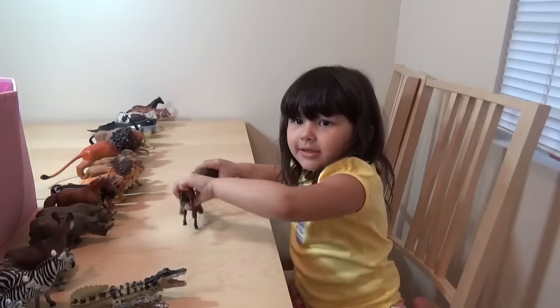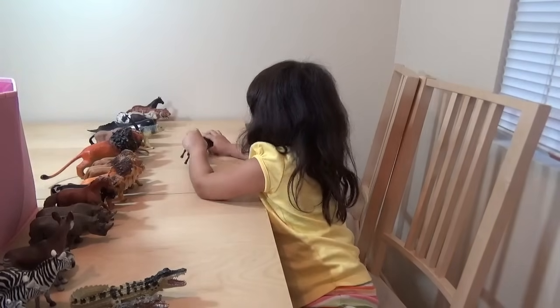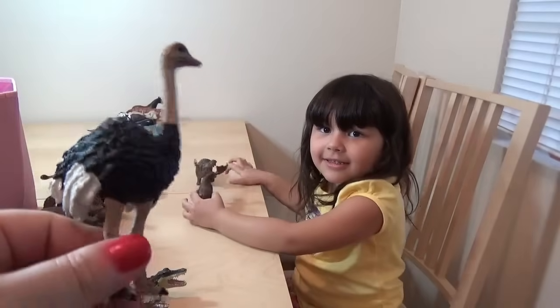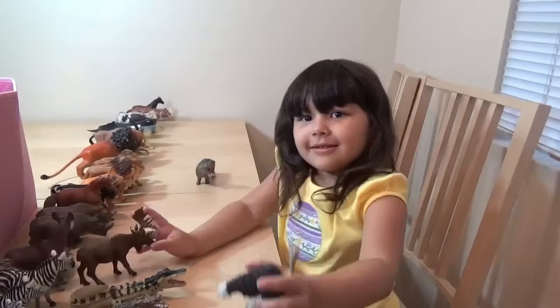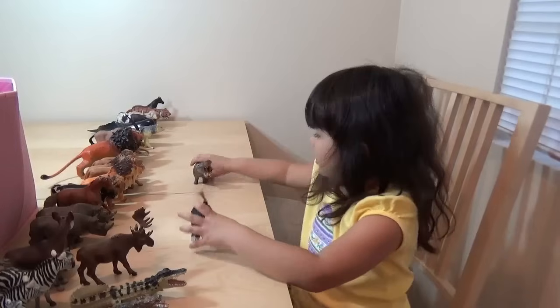Yeah. A moose and a hippo, they never live together. We have a moose here in Alaska, but not... Look! Okay. What about this one? Look! Ostrich! Ostrich? Yeah! And where do ostriches live? America. In Africa? Okay. They can live in America, look, probably on farms.